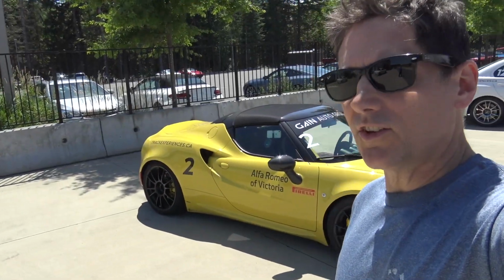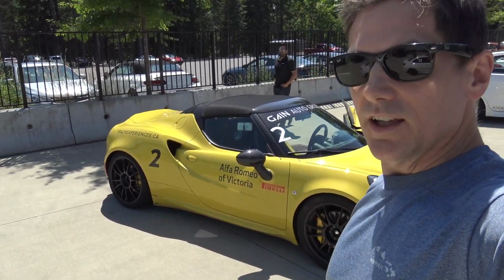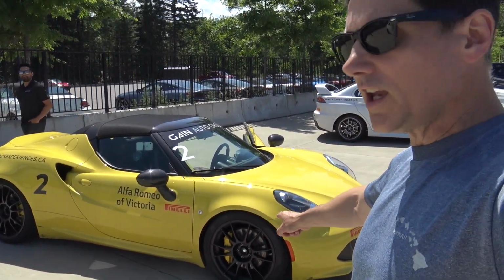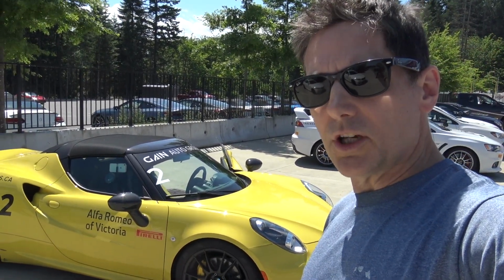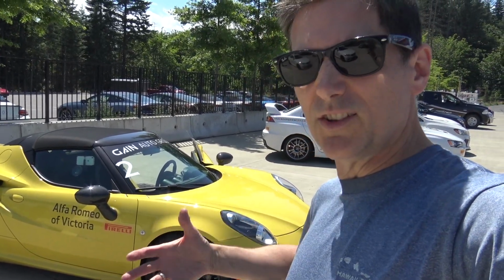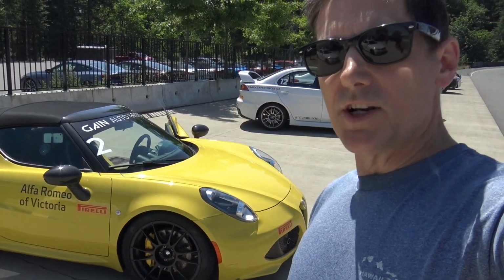Alright, so next it's going to be my turn to do a few laps for about a 20-minute session in the Alfa 4C. This one's got the big tires, as Adrian was saying. It's got the 245s, I think, on the front, and it's been lowered, so they've got a lot of grip right now. So I'm looking forward to seeing how that feels compared to the other cars. This is the lightest and probably the stiffest sprung car that we're going to drive today, so I will give you my impressions once we get going.